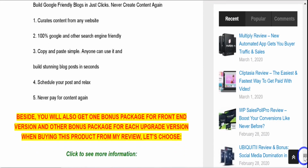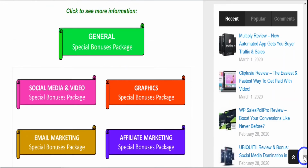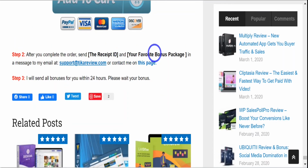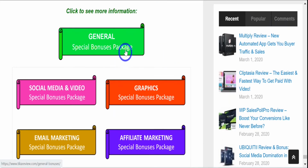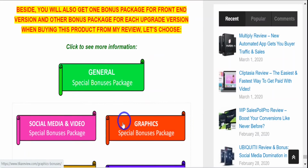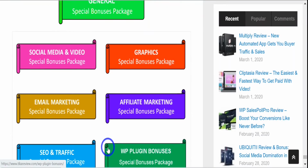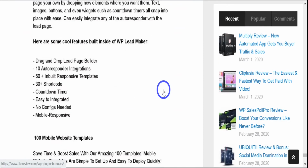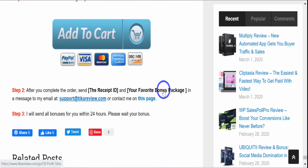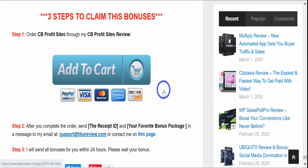So if you come down here, now sometimes you got to jump through some hoops, but you've got to let him know. You send him your receipt and you tell him which bonus package you want. Okay, so you go with the graphics package, the affiliate marketing package, email package, general package. So he's got it set up. He's got 2, 4, 6, 7 different packages, and those are what we just scrolled through. Not gonna waste time doing all that, but you'll get the idea when you do it. Okay, so that's how we get the bonuses.